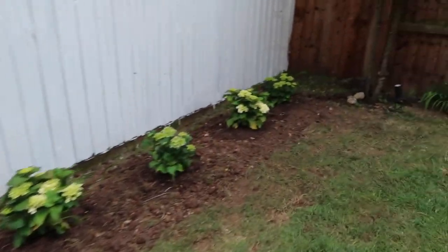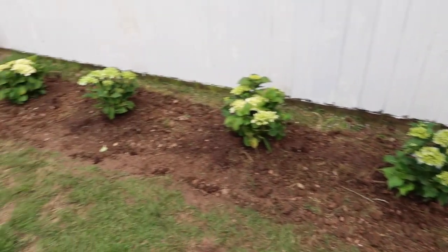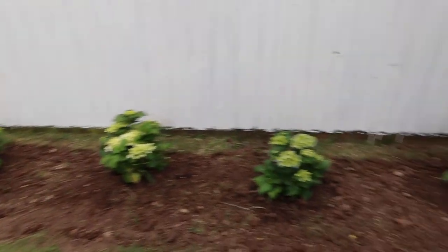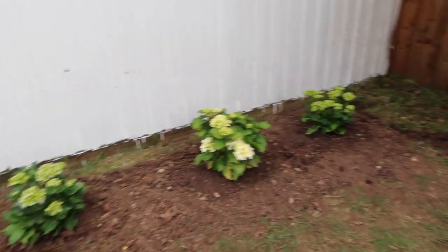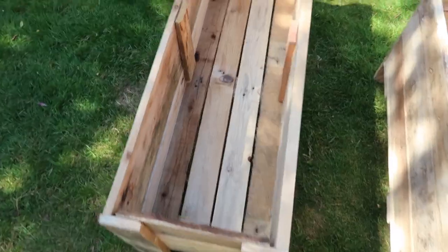I'm really, really happy with how they look. I think they look great. They need a good water today, maybe some plant food, and they should be really happy. These are the planters that Ben ordered from the local guy.